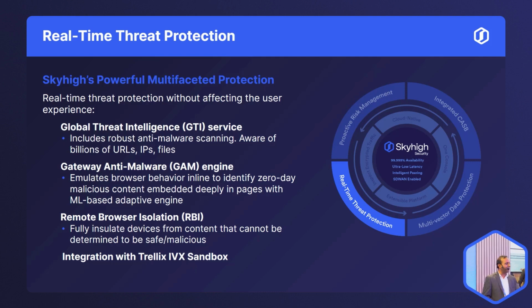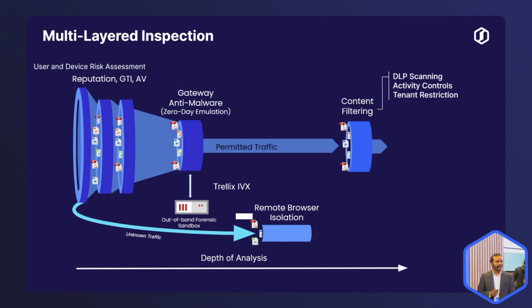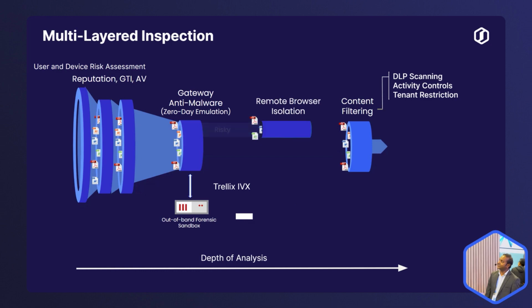On top of it, we partner very well with our Trellix team, and we have a close collaboration with their IVX sandbox. Together with our gateway anti-malware engine and their IVX, 1 + 1 = 3. We're going to protect using a multi-layer technology. We spoke about the components themselves. Let's take a look at how it actually works in action.